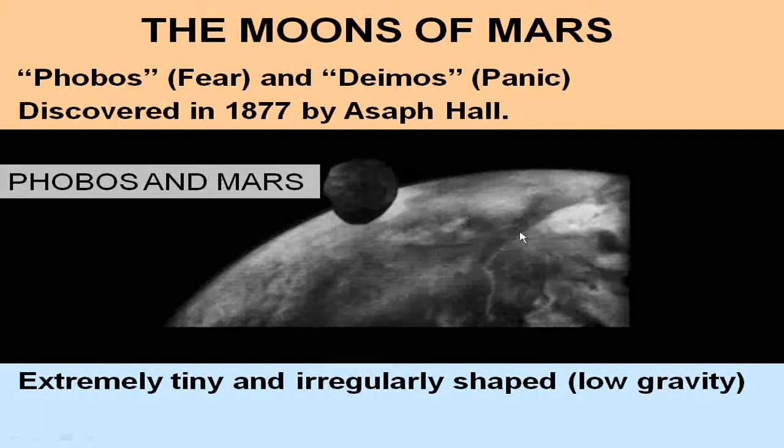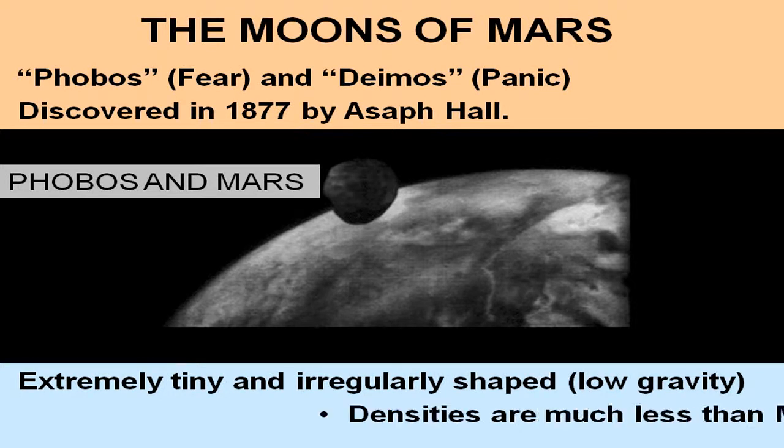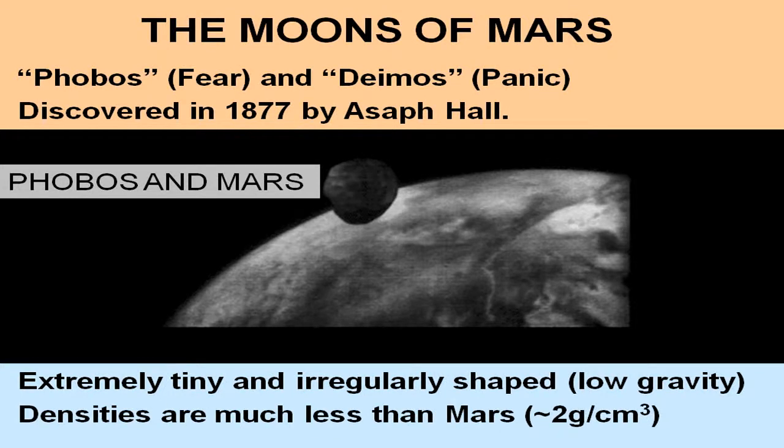They're extremely tiny and irregularly shaped with low gravity. They do not appear to have been formed with Mars. In fact, they look like, and most likely are, captured asteroids. Densities are much less than Mars, about 2 grams per cubic centimeter, so they are like dirty ice balls, ice rock balls, captured asteroids from the nearby asteroid belt.